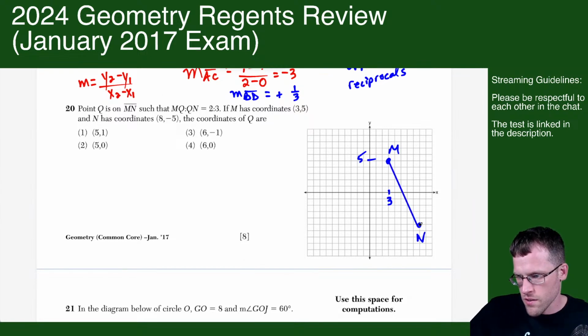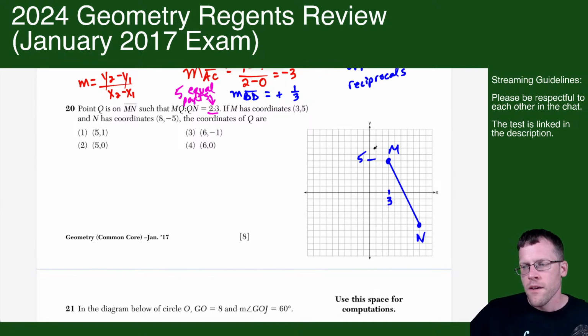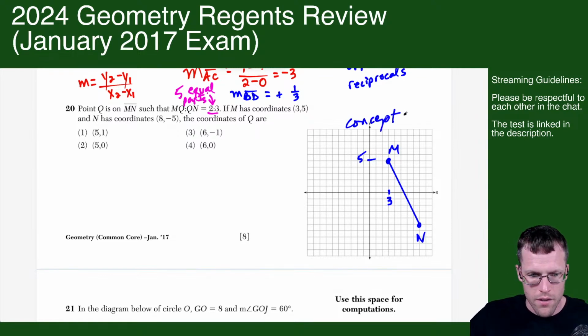So if I connect these, Q is somewhere here in such a way that it breaks the line segment into a ratio of 2 to 3. That means it's going to be 5 equal parts. Yeah, this one will work out nice. So the way to do this visually, so the concept makes sense. Hang on, let me just fix that. 5 equal parts. So this is the concept that I'm highlighting here.